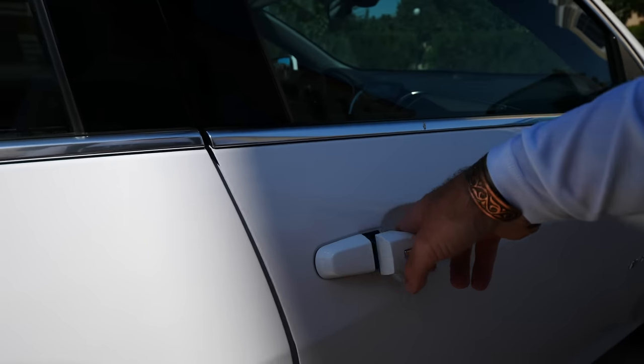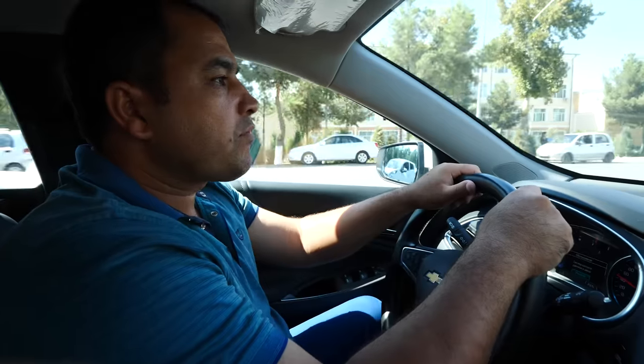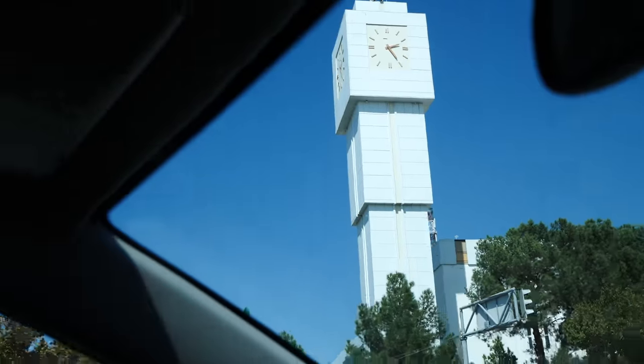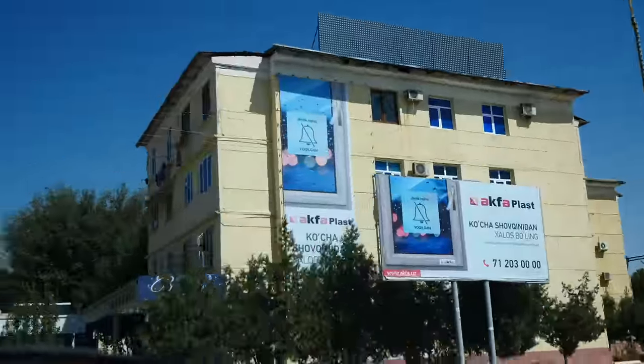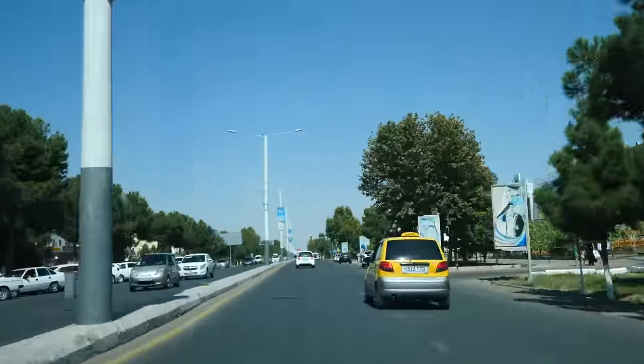Let's go explore Termez. Can't wait to see what this place is about. I know we're going to a huge mosque, and we're also gonna see a Buddhist-like structure, an ancient one. This city is like 2,500 years old. A little past that, they celebrated their 2,500 year anniversary in 2002.